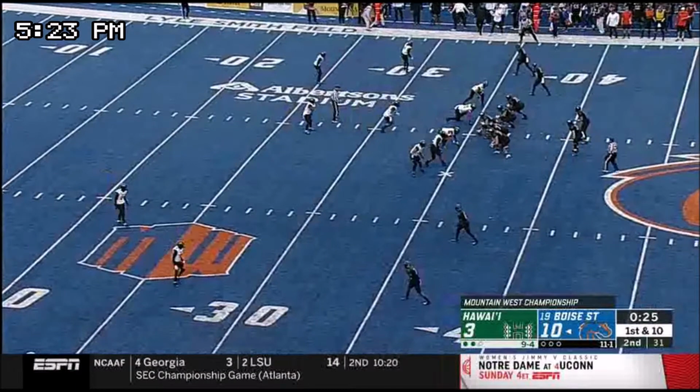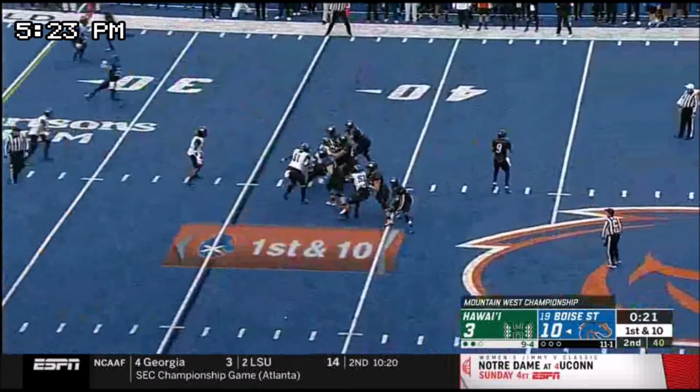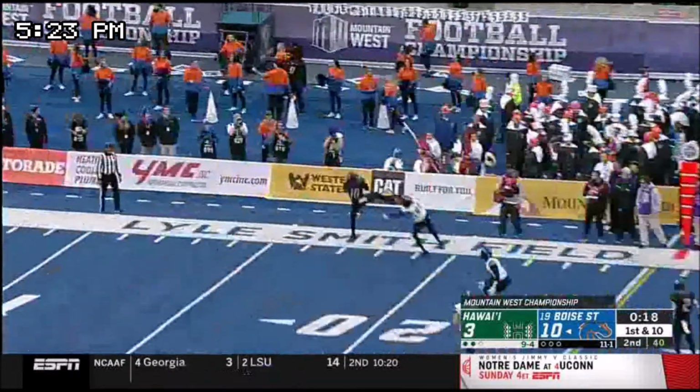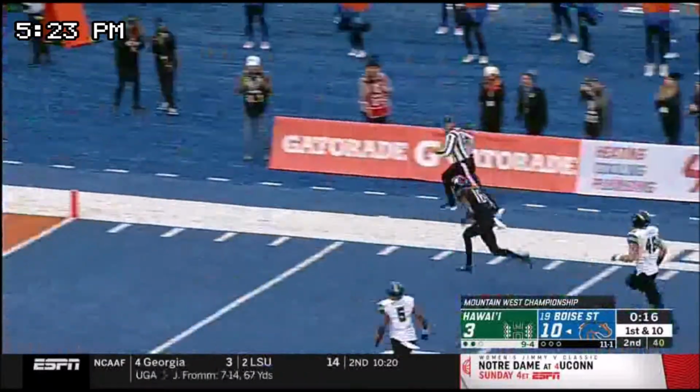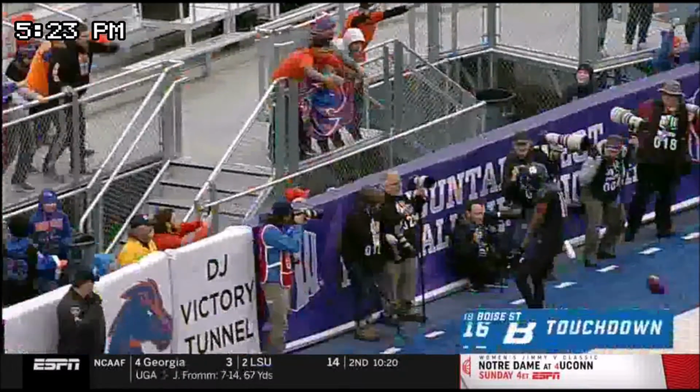You're right in the middle of the field. Time winding down on 1st down. Henderson towards the end zone. Dangerous pass. Hightower has it, and he's got a Boise State touchdown. What a catch.